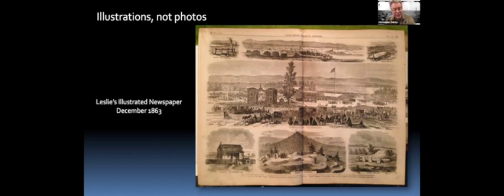The only clear visual record we have of the entire scene is this artist etching from Leslie's Illustrated Newspaper. It shows the entire layout of what occurred that day, seen here from East Cemetery Hill. The artist captured the Evergreen Cemetery gatehouse, which you can see right there, the 90-foot poplar tree right next to it, and beyond that a speaker's platform and the 90-foot flag. You can see that's all taking place in the distant Soldiers' National Cemetery.